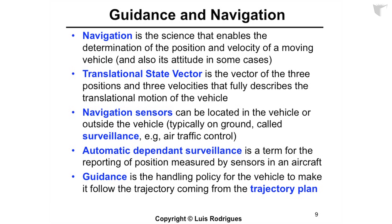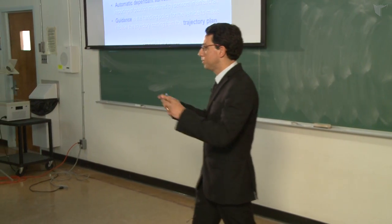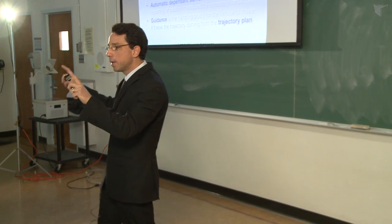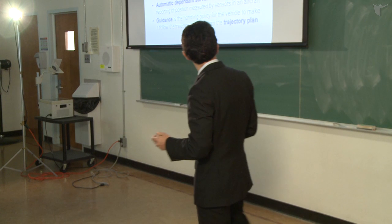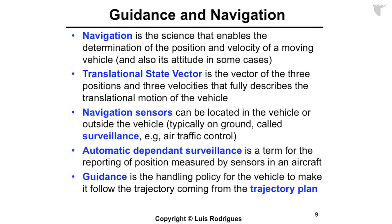Automatic dependent surveillance is a term for the reporting of the position measured by the sensors in an aircraft. So as the sensors measure the position, they report the position, and you see this in the cockpit in the instrument panel, also now on a computer, on a cockpit computer. And guidance is the handling policy for the vehicle to make it follow a trajectory coming from the trajectory plan.